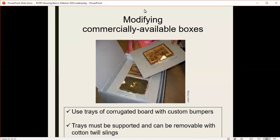This box of acid-free corrugated board has been modified to accommodate multiple smaller artifacts within using removable trays on which artifacts are secured between bumpers of additional corrugated board. And in this scenario, trays are properly supported so as not to cause pressure to artifacts below, and cotton twill handles are used to remove the trays easily and safely, rather than requiring that a user jam their fingers into a box to remove an artifact.